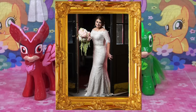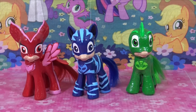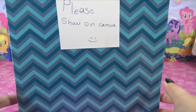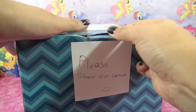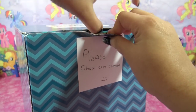Now let's get into Snail Mail Saturday. There are so many packages. Let's kick it off with this fun box here from Chiara in Watsonville, California. Let's open it up and see what's inside of Chiara's box.